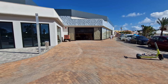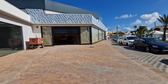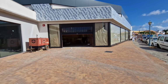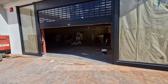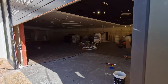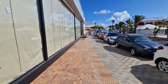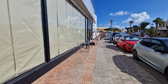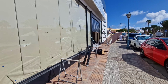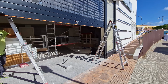And there's an additional ramp up to the other section. We've got a diesel generator going here to power the work that they're doing in there. I'll have a quick look inside. As you can see, it doesn't look as if it's going to be too long before that's open for business. They've got some of the retail units in there already. And there's another entrance here, which I presume is going to be a goods entrance. As I say, all the workmen still working hard, putting that retail unit together.